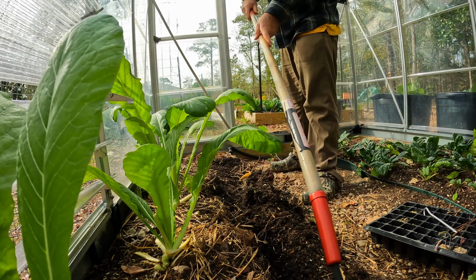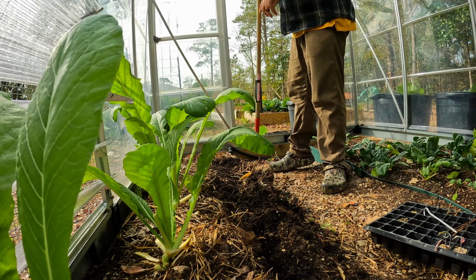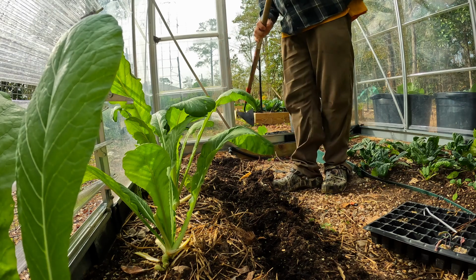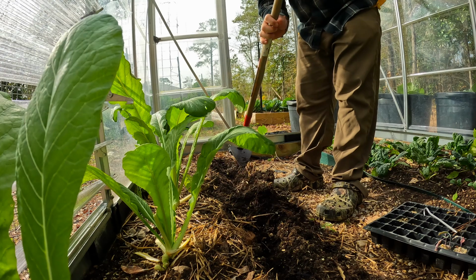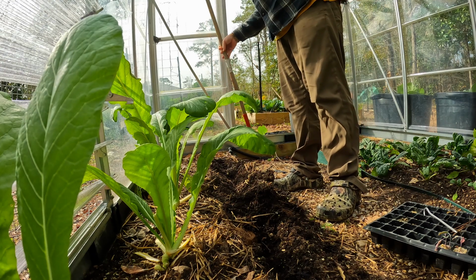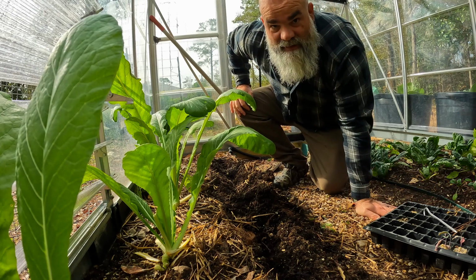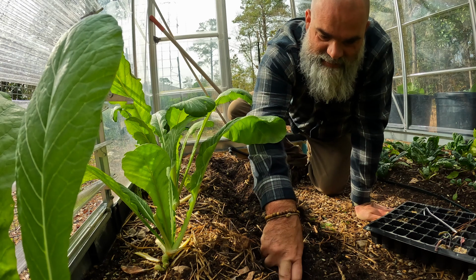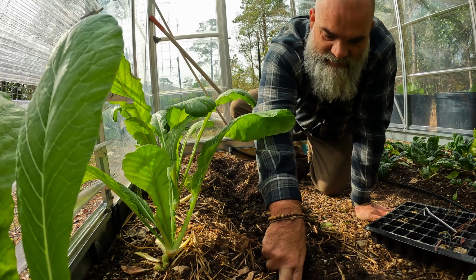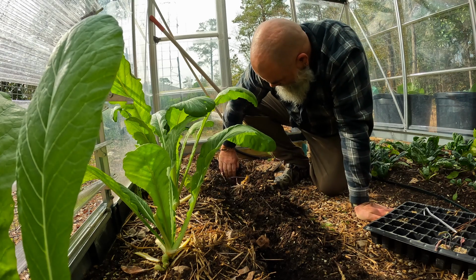And I can see the top looks really dry, but the bottom underneath looks good. So I'm not going to complain too much about that. It is tricky working in a small space like this, but even if you don't have a greenhouse and you have a small garden bed, this is a good way to get used to working with that. I nicked my drip line here, but I don't think it's going to be an issue.